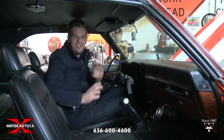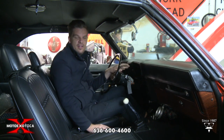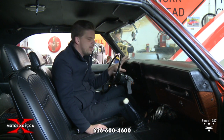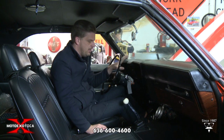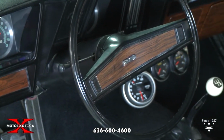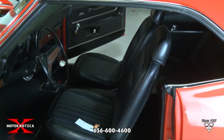The reason why they went to the center console, they put a lot of these gauges down here. You had a tack to see your RPM range on the high rev 302. And if I remember, the tack changed a couple times throughout the 69 model year. But this one is a no console, kind of bare bones Camaro. I kind of like that in the Z-28.